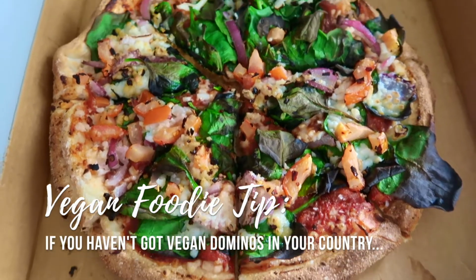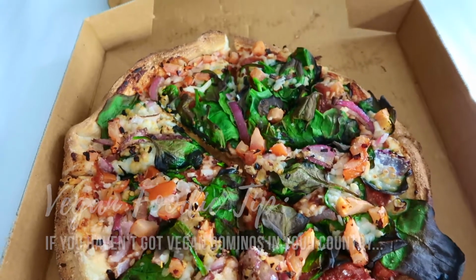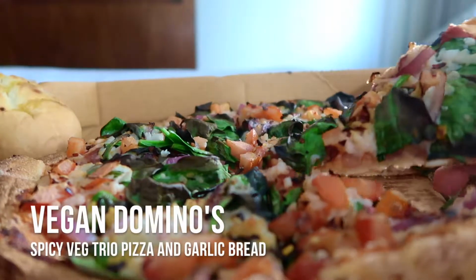Today's vegan foodie tip is to get a vegan Domino's, because if, like me, you don't have vegan Domino's in your country, you are missing out.